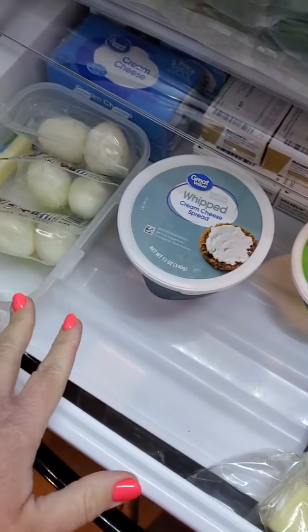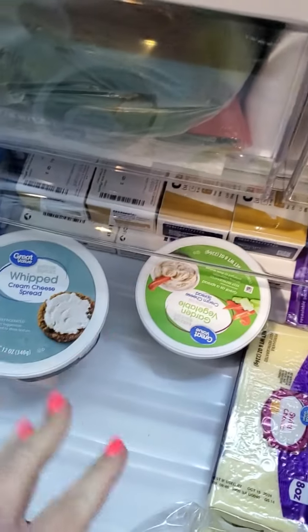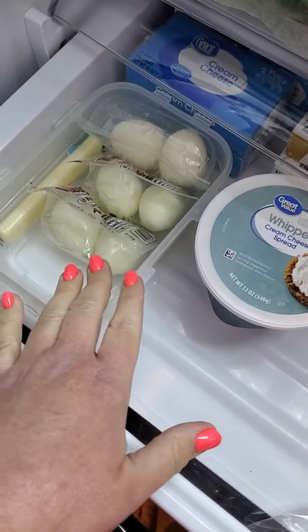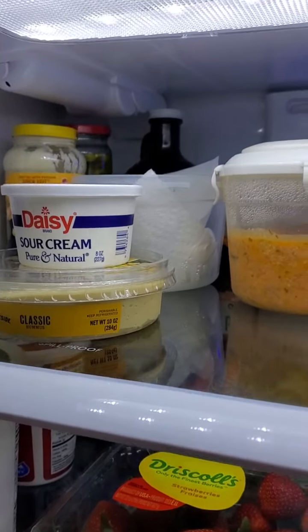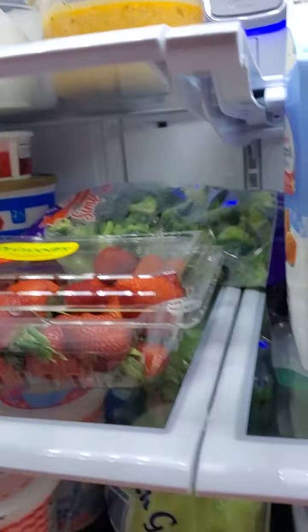Cream cheese, regular cream cheese back there. There's my beautiful Ozempic that I've been taking for 3 years. Eggs, these are my husband's to grab a quick bite in the morning. In that container up there with the paper towel, that's always where I have my hard-boiled eggs. That jug in the back is kombucha, and then I have some jalapenos. Everything in here, and I have my eggs back up there.